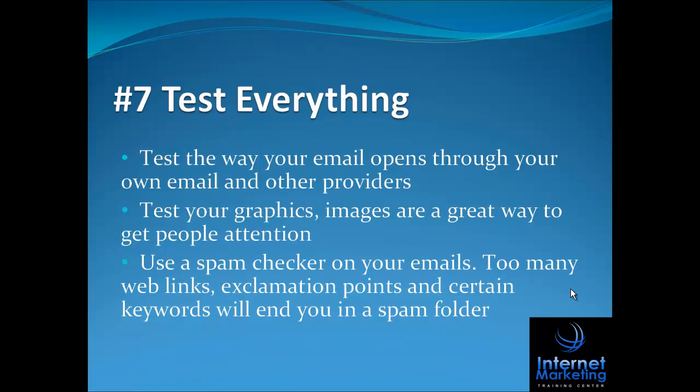And also use a spam checker on all your emails. A lot of these accounts, like Aweber and such, have a tool where you can see if you have too many web links, too many exclamation points, or certain keywords that will end up in your spam folder, like make money or rich. A lot of people get spammy emails from people trying to sell them business opportunities and things. You want to try to remove those keywords or run it through a spam checker.